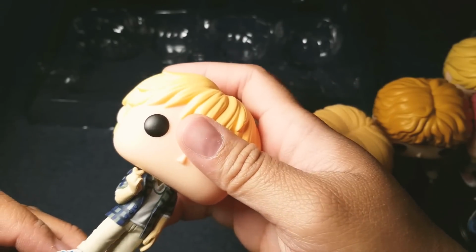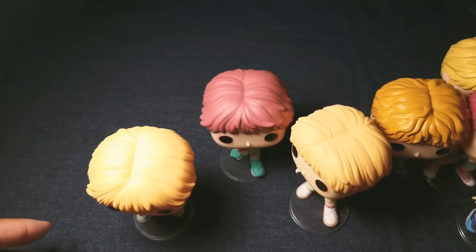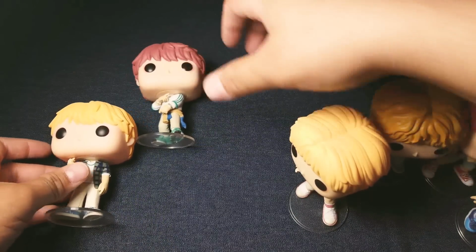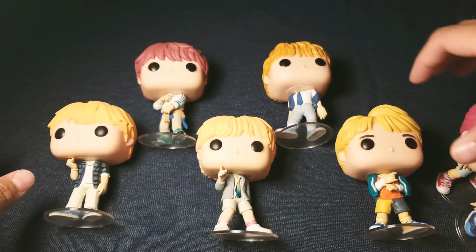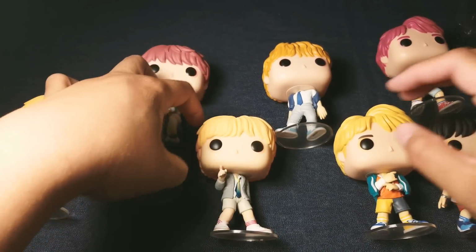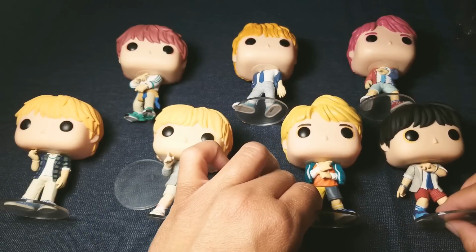All right, so that is all of them taken out of the plastic, and I'm just gonna put them on their side so you can see them all together, because when they're standing up, you can just see the top of their head. Oh no, sorry about that, J-Hope. I didn't mean to drop you. So let's move them all over so you can see them a little bit better. So that's what they all look like when they're taken out of the package.